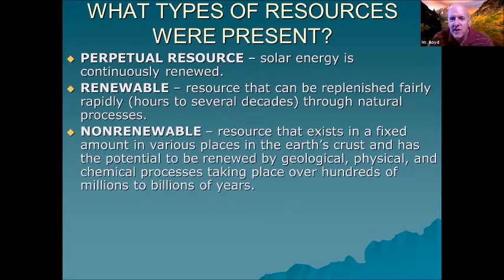Non-renewable are resources that exist in a fixed amount in various places in the Earth's crust and have the potential to be renewed by geological, physical, and chemical processes taking hundreds of millions to billions of years. So, like fossil fuels are probably still being made, but it's going to take millions of years to make more.